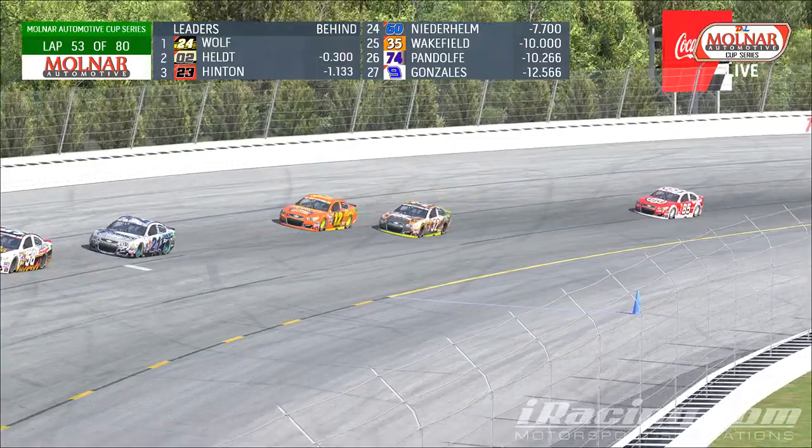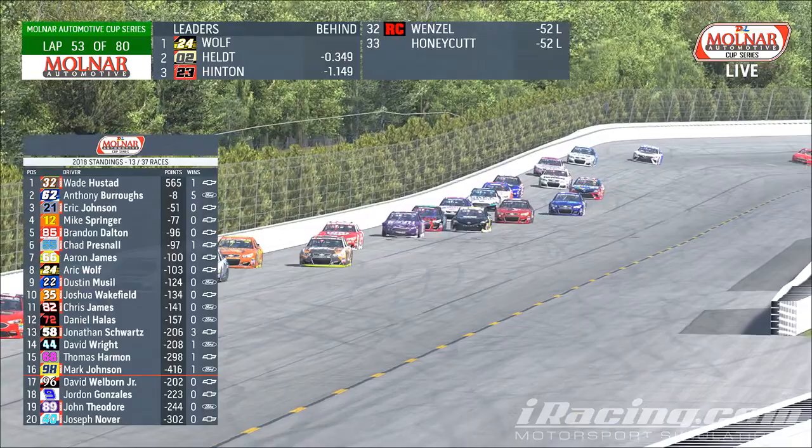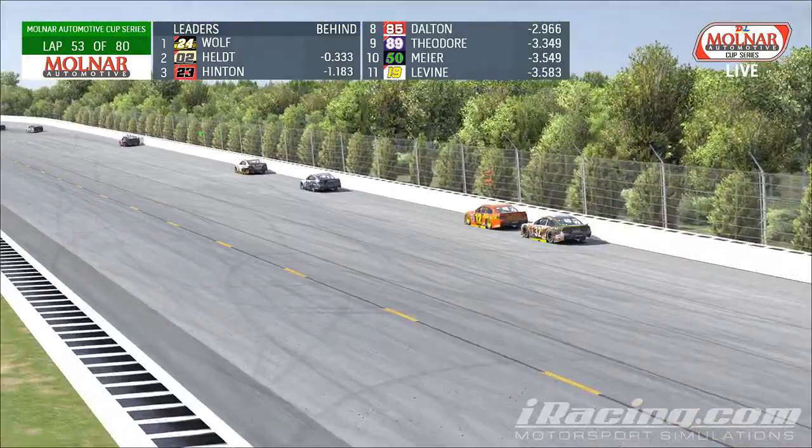If I'm not mistaken, I'm going to pull up our point standings here. Brandon Dalton is right behind Mike Springer in the point standings. Yeah, he's in fifth. Brandon Dalton, the guy, is just kind of quiet. I mean, we talked about him quite a bit during the season. I think we've interviewed him once or twice, but it wasn't for good stuff. It was for bad stuff.